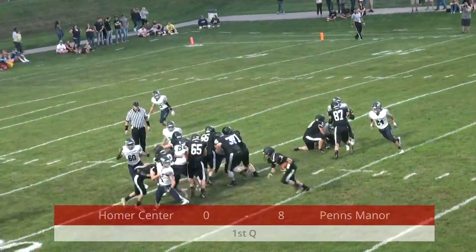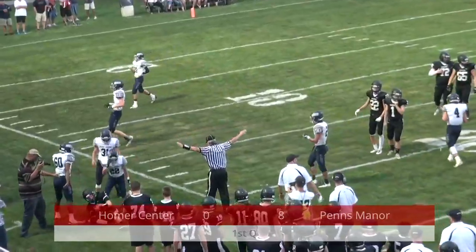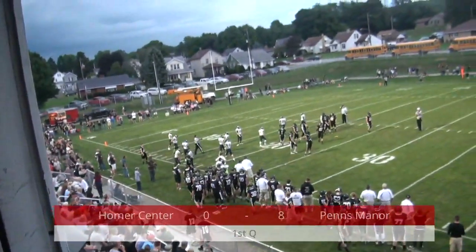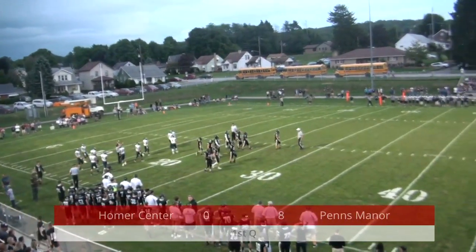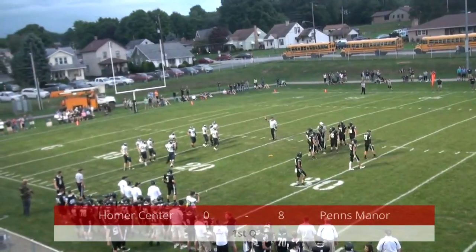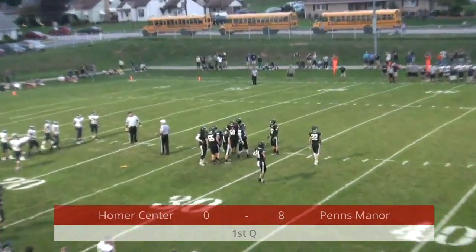Split backs. And Ben's going to keep it this time. Comes near side, but Penns Manor strings it out, and a flag comes in late. This one might be on Homer Center, thrown by the referee, Lou Idzotic, and that is the call, a hold on the Homer Center Wildcats. And Schmidt only got to the 20-yard line, with 7 seconds left in the quarter.